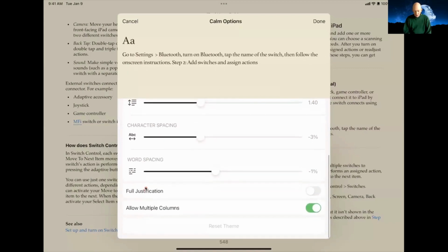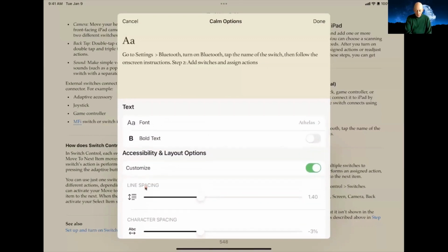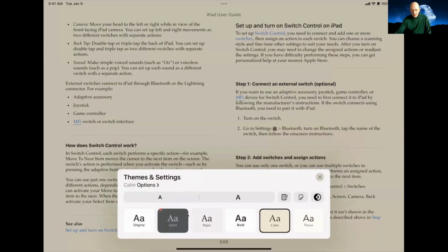You can also choose to turn on full justification, which makes a straight left and right margin when you're reading. And you can also allow multiple columns if you like. So even though you see here 6 different kind of preset themes, you can go in and customize each of those to pick a font that you like better if you like.